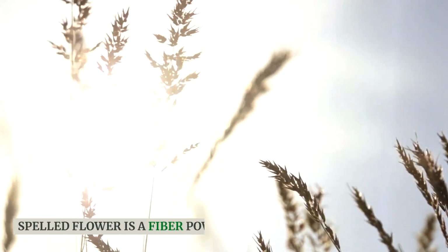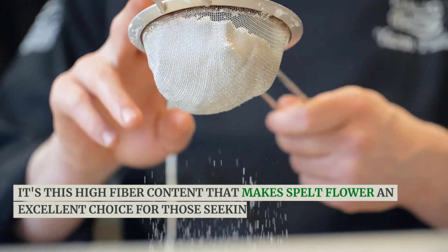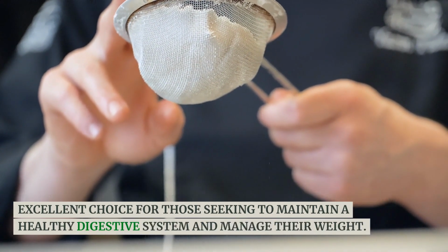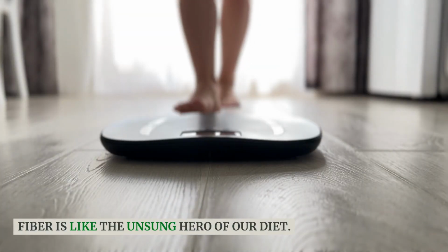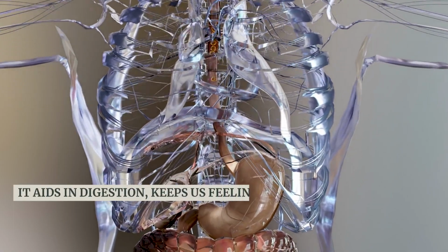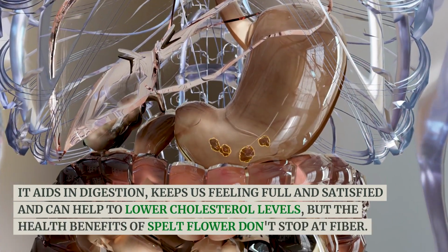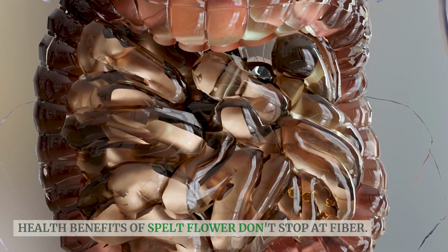Spelt flour is a fiber powerhouse. It's this high fiber content that makes spelt flour an excellent choice for those seeking to maintain a healthy digestive system and manage their weight. Fiber is like the unsung hero of our diet. It aids in digestion, keeps us feeling full and satisfied, and can help to lower cholesterol levels. But the health benefits of spelt flour don't stop at fiber.